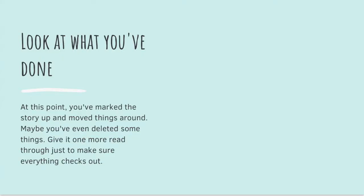You may have deleted things, you may have added things. So the very last step in the copy editing process is to read through your story one more time and make sure that everything checks out. Make sure you didn't do more harm than good. Make sure you didn't forget to patch up a hole somewhere.